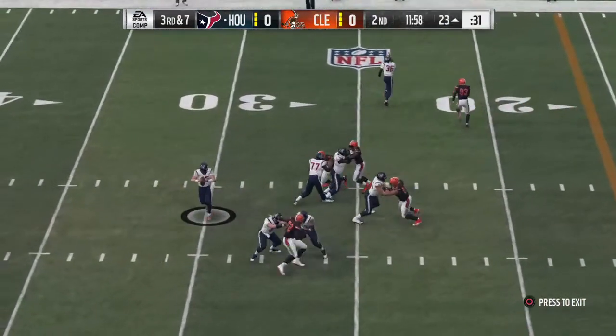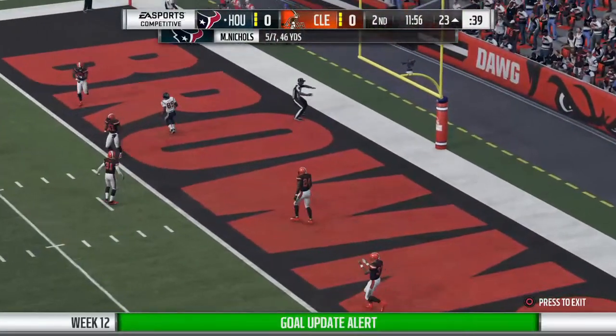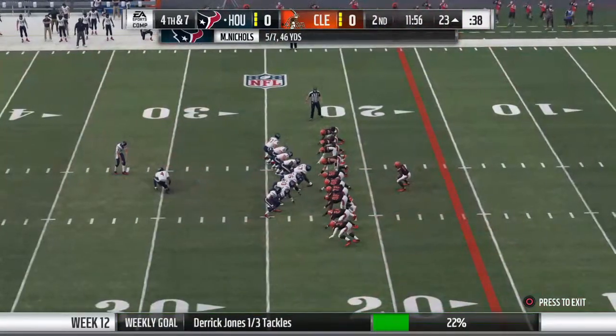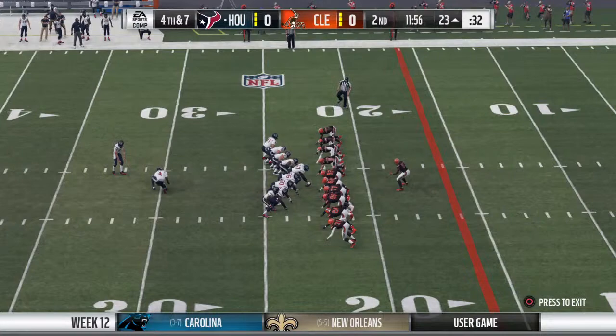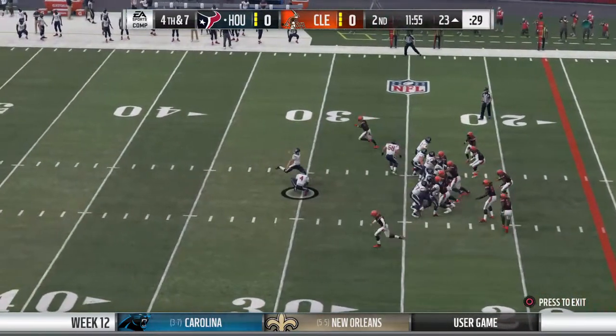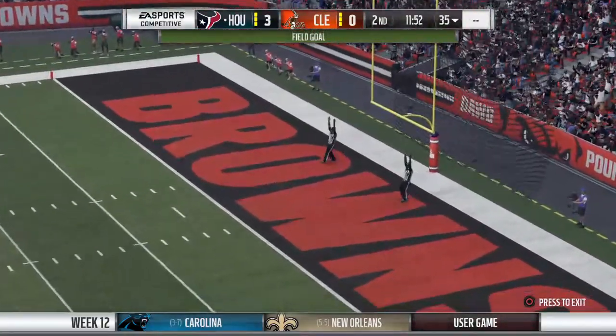They'll set up a throw. It's incomplete. Took a shot, couldn't connect. But that was certainly an aggressive call and an aggressive play. Instead of just going for the first down, took the shot in the end zone, went for the touchdown. And on third down, they said, forget about the sticks. We want 6. And this one is right through.